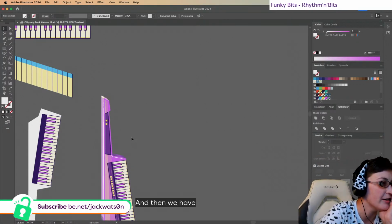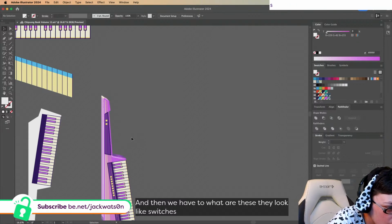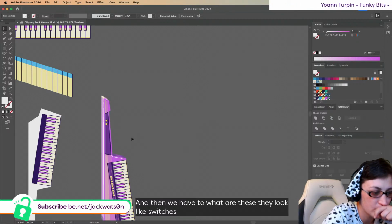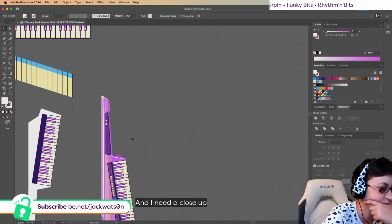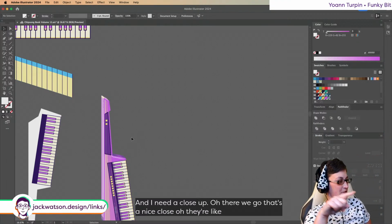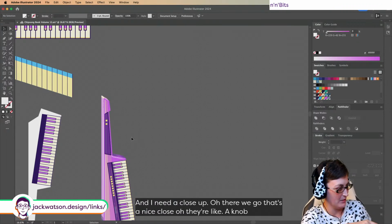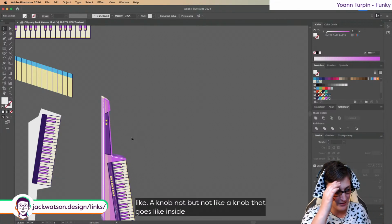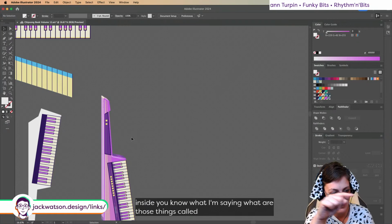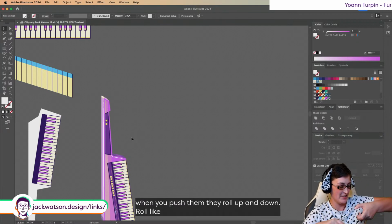And then we have two. What are these? They look like switches. Close up. Oh, there we go. That's a nice close up. Oh, they're like, what are they, like, a knob? But not like a knob, that goes like inside. You know what I'm saying? What are those things called? When you push them, they roll up and down. Roll inside versus turning like a knob.